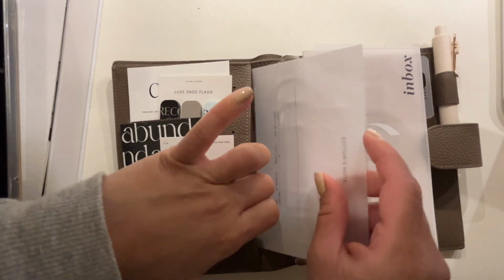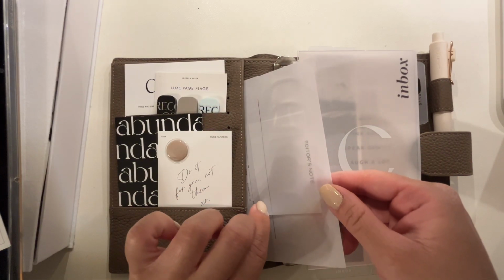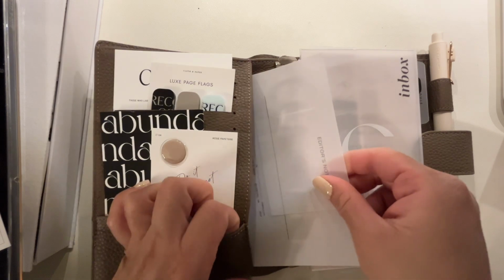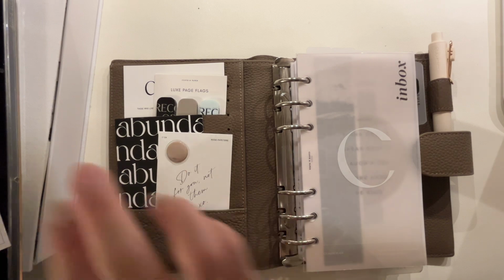But I was thinking of it being abundant. Still have to look into it, so I'm just gonna keep that there for now.